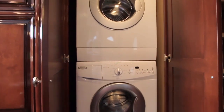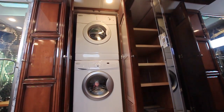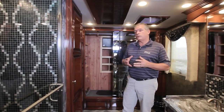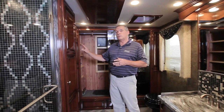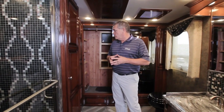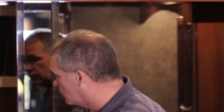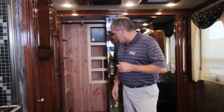With this floor plan, it puts the washer dryer in the back of the coach. One of the really unique features of the Essex and the King Air, I believe we're the only manufacturer who actually does 220-volt dryers. So it's a very residential dryer. But again, with this floor plan, you have a huge linen cabinet, a tremendous amount of storage in the back, adjustable shelves that can be removed if you want to carry your hanging clothes all the way over. You have your shoe rack in the back.